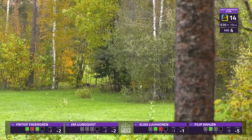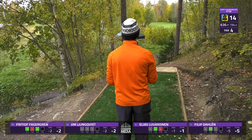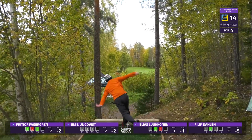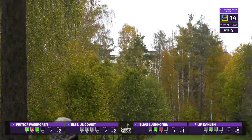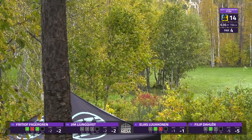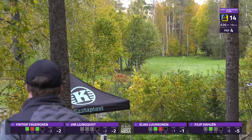It needs to fade, and it does last second. Oh, oops. It's going to be a tough look there for Jim. Oh boy. That's getting risky. Yeah, that's bringing that OB into play on the left.